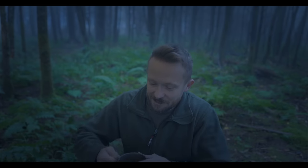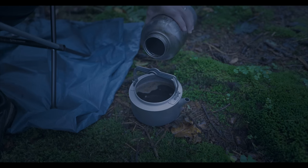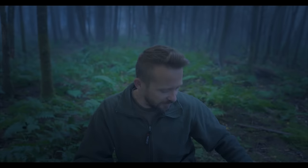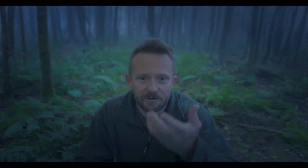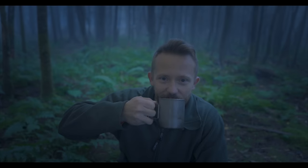Everyone, cheers. Cowboy coffee time. By the way, that last step there, took some cold water, dropped it down the chute, poured it in the middle. That causes the coffee grounds to sink. That way you get the perfect pour. Nothing but coffee, no grounds. Cheers, everyone, cheers.